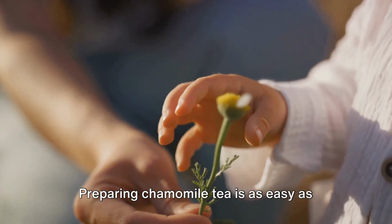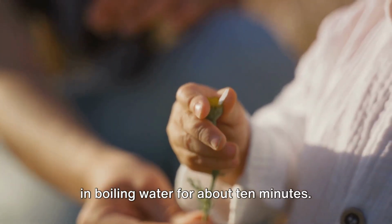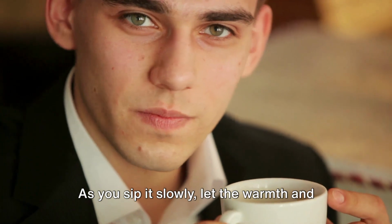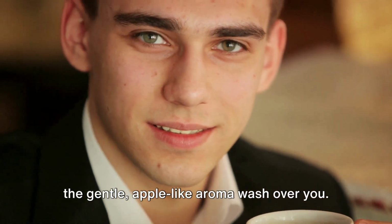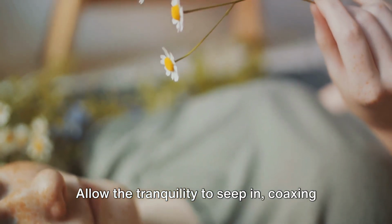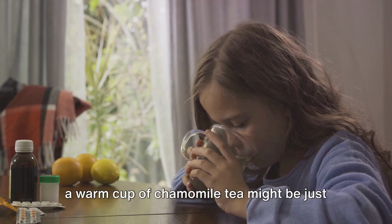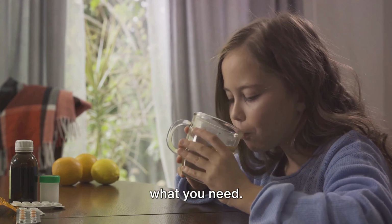Preparing chamomile tea is as easy as steeping a handful of flowers or a tea bag in boiling water for about 10 minutes. As you sip it slowly, let the warmth and the gentle apple-like aroma wash over you. Allow the tranquility to seep in, coaxing your body into a state of relaxation. So next time you're struggling to sleep, a warm cup of chamomile tea might be just what you need.